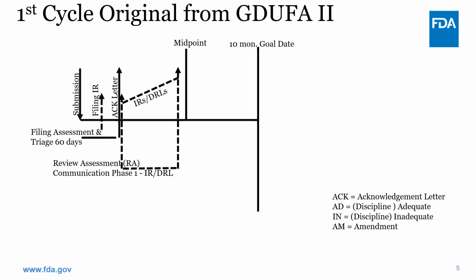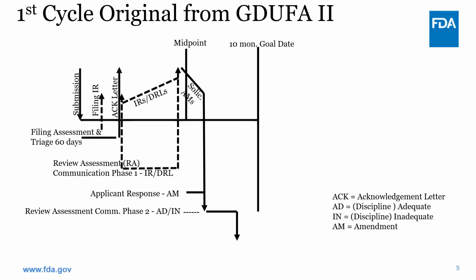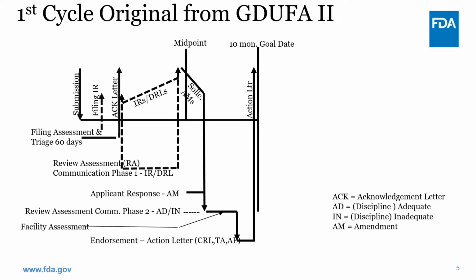During this phase, quality and bio IRs and DRLs will typically be issued. The applicant prepares responses, then submits the response as an amendment to the application. This starts review assessment communication phase 2. It should be noted that the facility's assessment is often linked up with the review assessment during this phase to allow FDA to complete its work on the application. The application letter is prepared, endorsed, and issued.